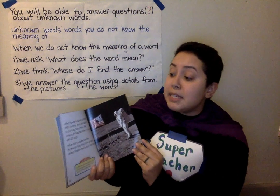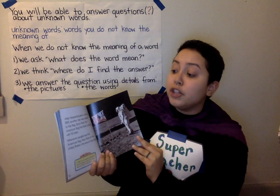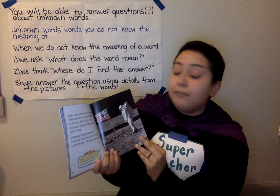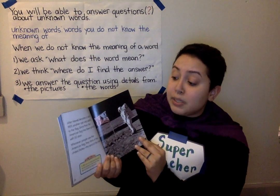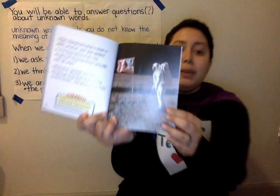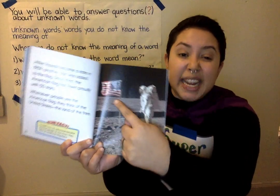After Hawaii became a state in 1959, another star was added to the flag. Since then, the American flag has flown proudly with 50 stars. Whenever people see the American flag, they think of the United States, land of the free. So here's the first flag that was taken to the moon. That's so cool.